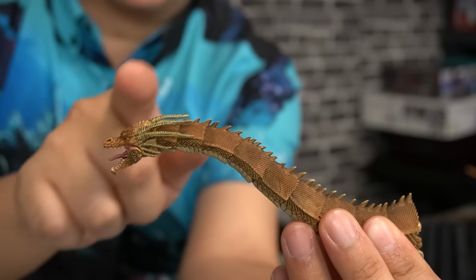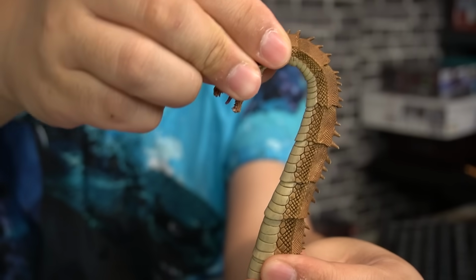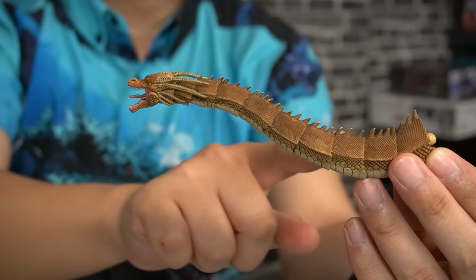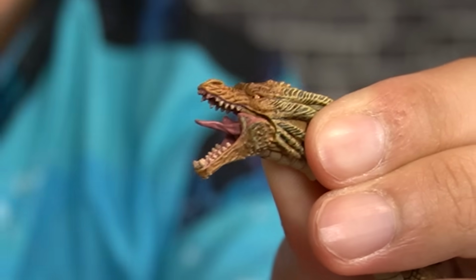10 segments here connected with ball joints. And each of those ball joints is one of these dumbbell ball joints, which allows for some pretty damn good articulation. You get some side to side. And every ball joint can be a swivel. There's always going to be this slight S-curve to it. You can't completely straighten his neck out. Might bother some people, but it works for me. Mouth could open really wide, as previously mentioned.